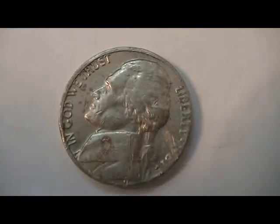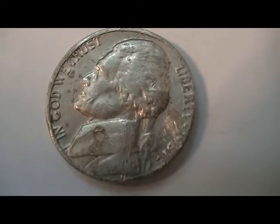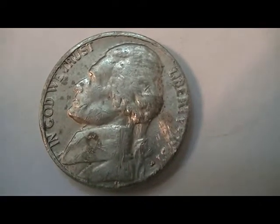Okay, this one I pulled because it has a wicked offset. See the line right there? The end is practically cutting off Liberty and the date, and on the other side it's really fat. So I thought I'd pull that just to show you guys.